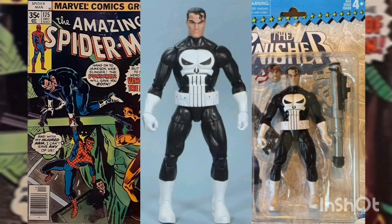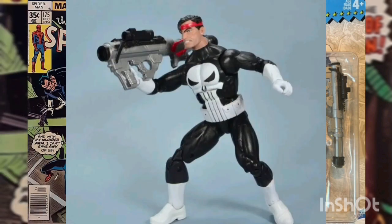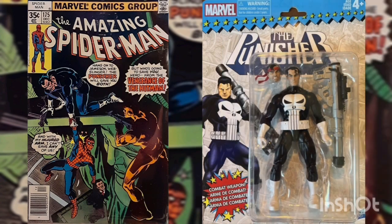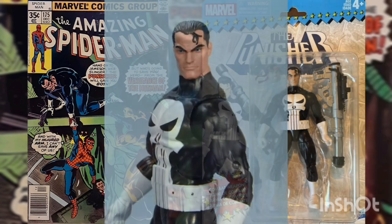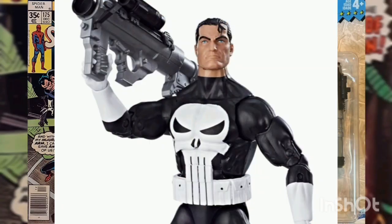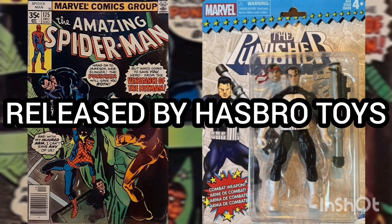A tribute to the history of Marvel superheroes, the retro 6-inch collection features retro packaging and design, includes multiple points of articulation, classic-inspired details, and character-specific accessories. Blister card package includes retro-style Punisher, alternate head sculpt, and rocket launcher, released by Hasbro Toys.